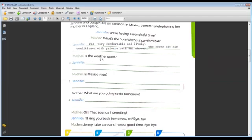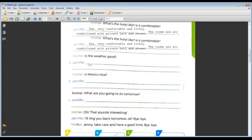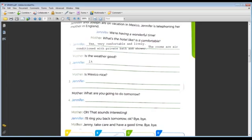Mother: Is the weather good? Jennifer: Yes, mom. It's really hot and sunny. So we have to write. Yes, mom. It's very hot and sunny. This is the answer.